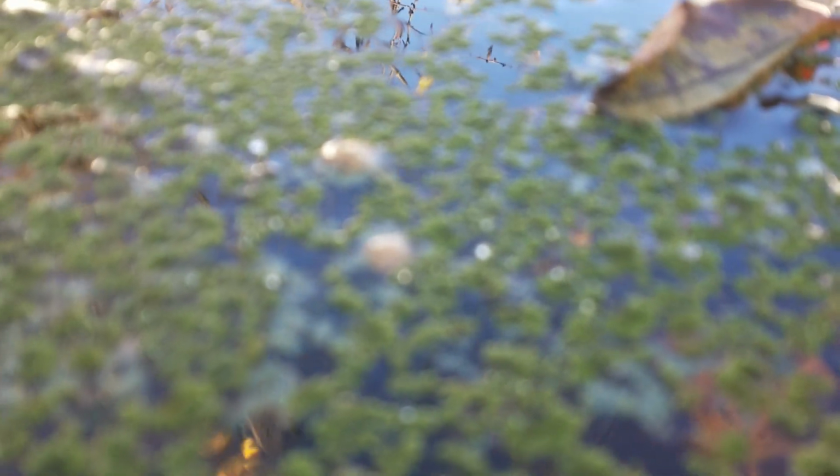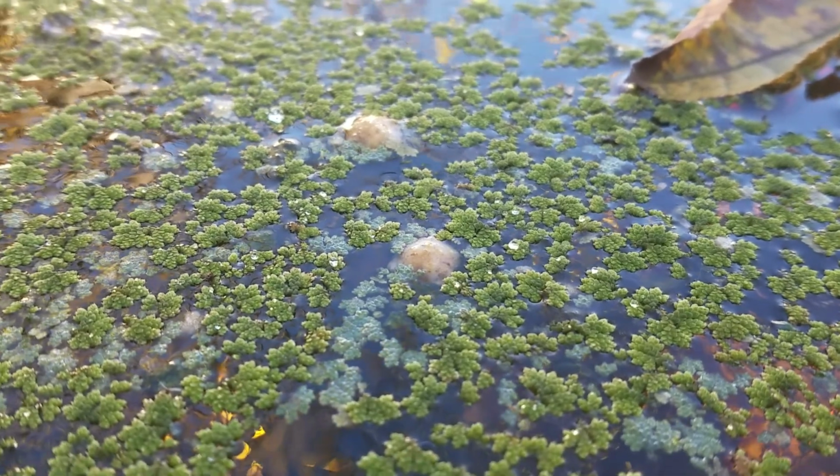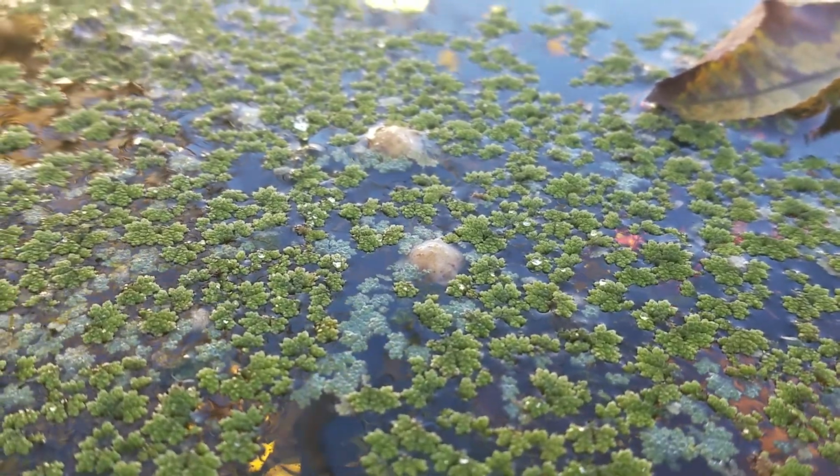Boom. Are they going for it? Maybe. They didn't go for those ones. It's just a little too big for them, I think. But maybe after it softens up, they'll go for it.